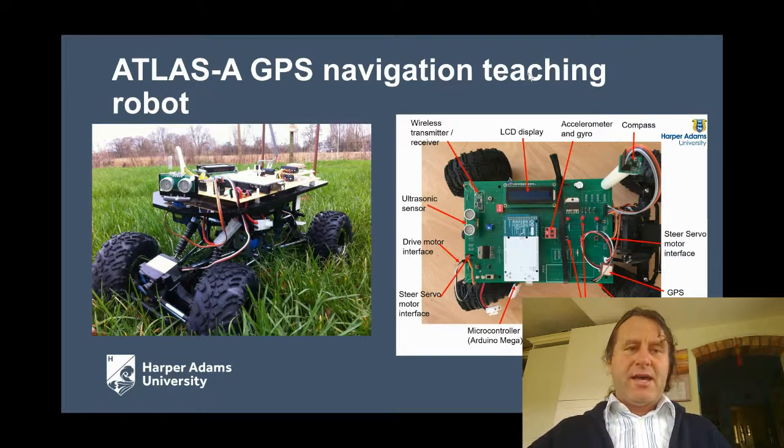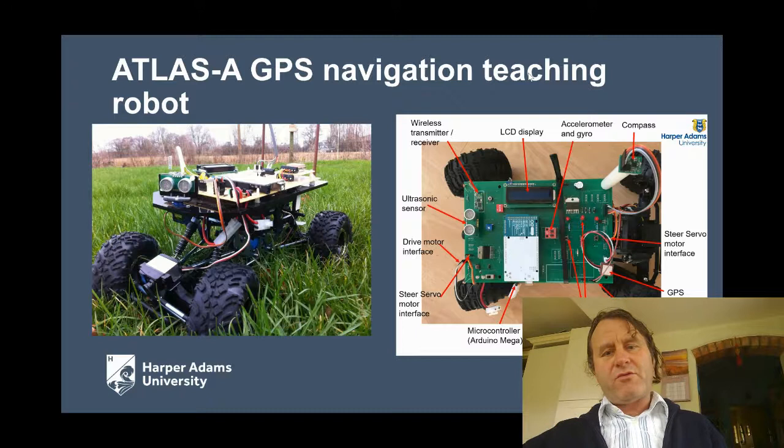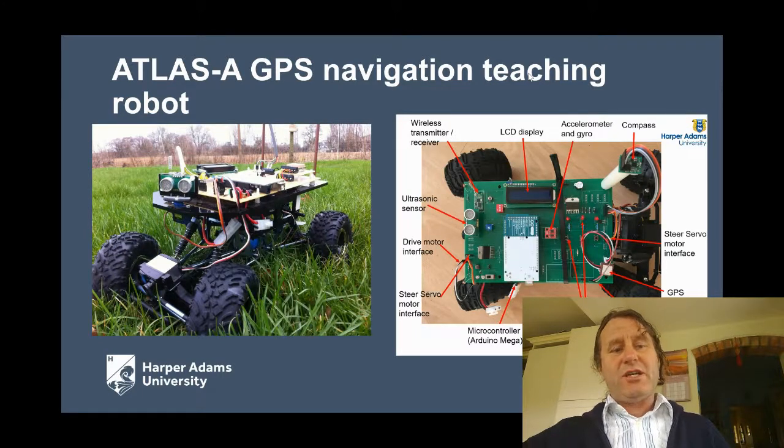and a GPS and a compass. So the buggy knows its direction and it knows its location. So it's quite simple to learn to program the navigation strategy into the vehicle. And I run many classes on practical robot, outdoor robot navigation doing this. This is the basics of navigation.